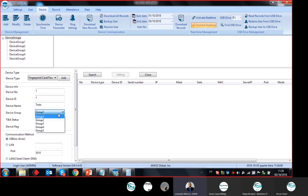Device group, if I want to organize the devices according to the groups, I have from group 1 to group 5. I can organize, for example, all the devices on the first floor as group 1, all the devices on the second floor as group 2, I don't know. But by default, it comes with group 1. Any device groups can show me all of them.